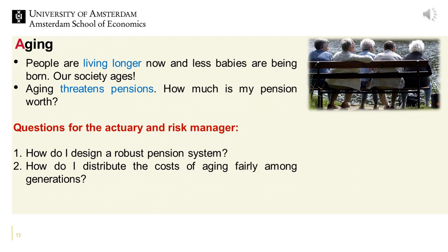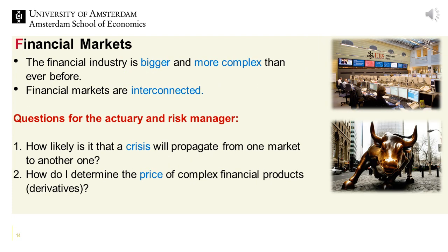Aging is another challenge actuaries are asked to tackle. In many developed countries, people live longer, and at the same time, birth rates are falling, which puts a strain on the pension system. Actuaries work on managing and reducing this strain. Finally, actuaries also try to figure out how investors can manage their risks in today's increasingly complicated and interconnected financial markets.